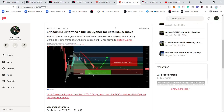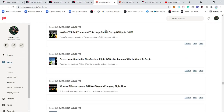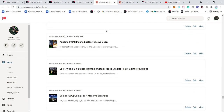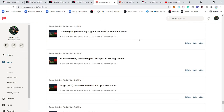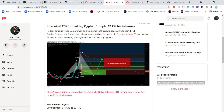And now if I take you back to my previous idea that I have been sharing in my several videos with you, that is a very big bullish harmonic cipher pattern that I shared on 24th of June. And this is the idea. Let me show you this chart as well. This was formed on the 2-week time frame. And you can see at that time the price action just entered the buying zone.